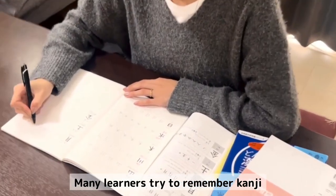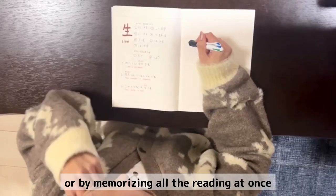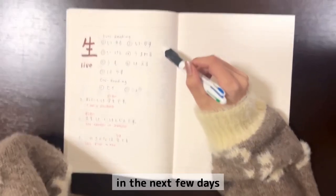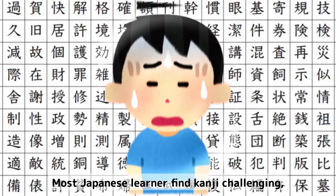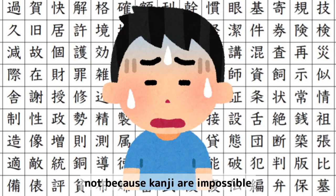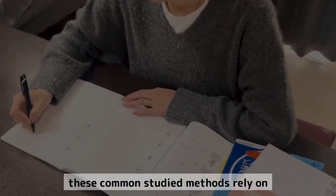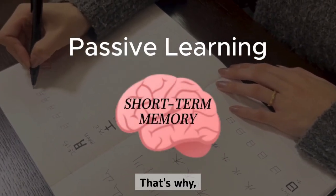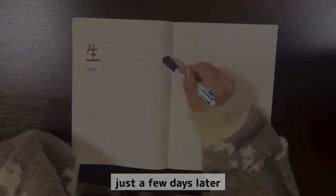Many learners try to remember kanji by writing them over and over, or by memorizing all the readings at once, and forget all of them in the next few days. If this sounds familiar, you are not alone. Most Japanese learners find kanji challenging, not because kanji are impossible. Here's the problem. These common study methods rely on passive learning, which only builds short-term memory. That's why, even if you study hard, you might forget everything just a few days later.